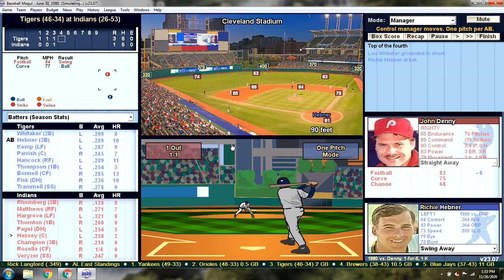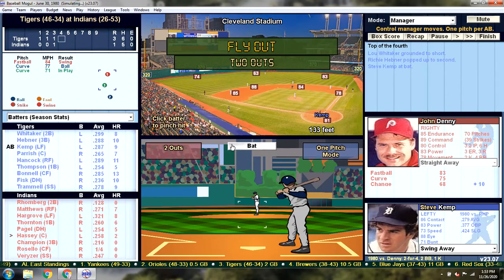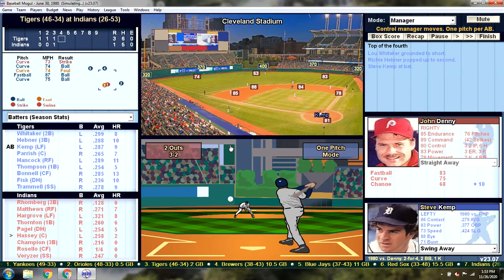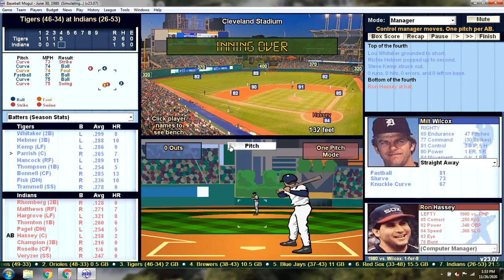Hebner pops it up just over the pitcher's mound to the second baseman. And Romberg has it for the second out. So 2 down for Steve Kemp. And Kemp goes down swinging. So a 1-2-3 inning for John Denny. And we head to the bottom of the fourth.